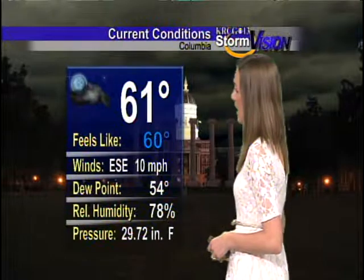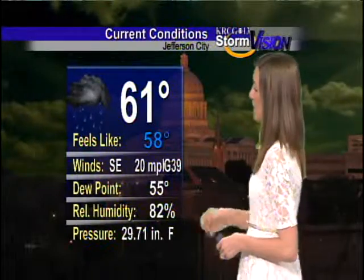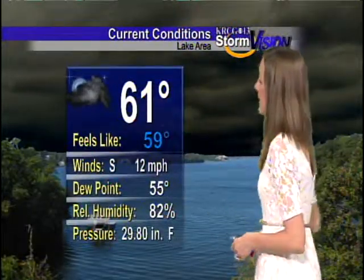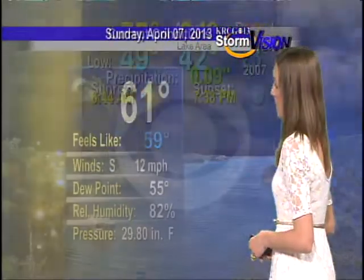We do have the clouds, but so far not a lot of rainfall there yet. Jefferson City, we have some light rain showers, still 61 degrees, winds gusting up to almost 40 miles per hour, so kind of a strong burst of rain coming through there right now. 61 at the lake under mostly cloudy skies with winds out of the south at 12 miles per hour.